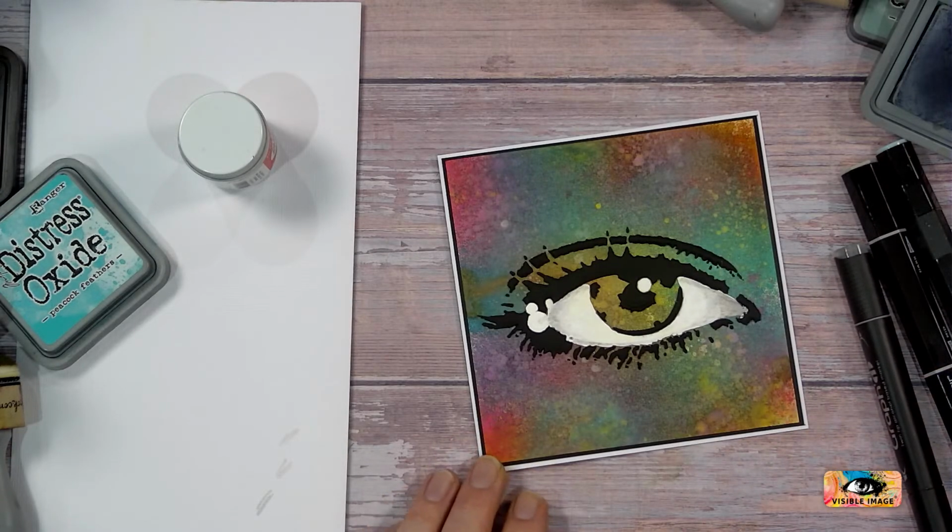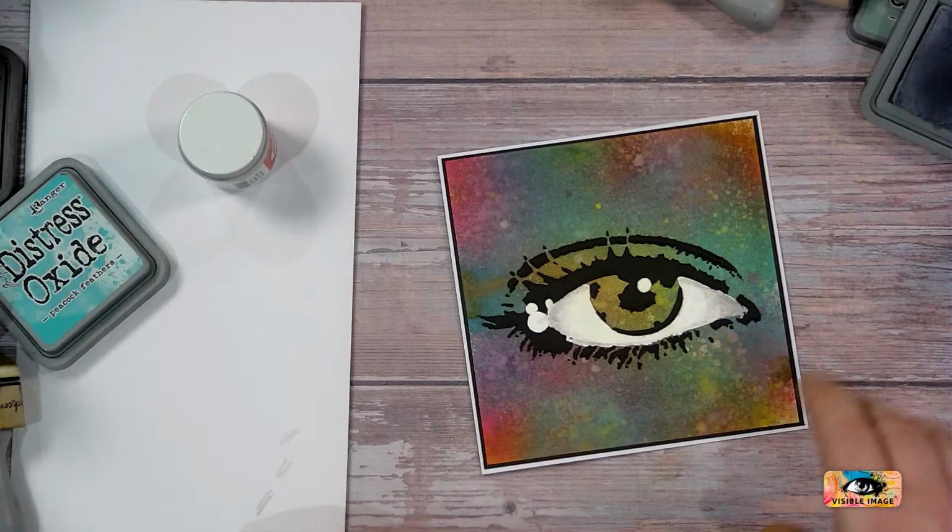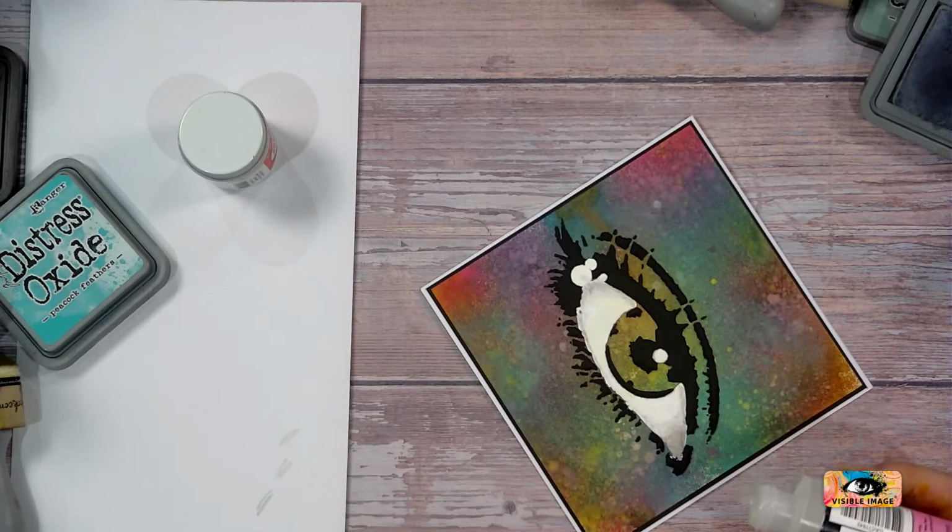Right, next I'm going to do glossy accents. So we should put some glossy accents on, shall we? Okay, let's find my glossy accents. Now, so let's add the glossy accents. And I've actually done this before, where I have artificially dried them off with a heat tool, so we'll see how that goes as well.